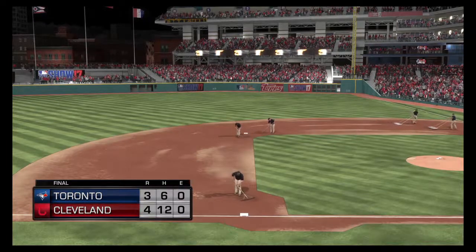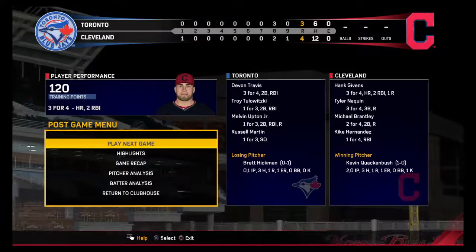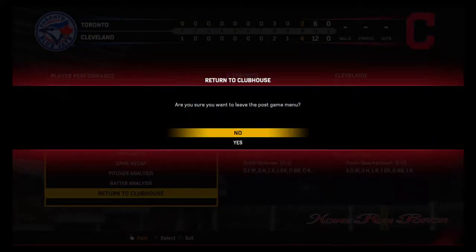And it's a 4-3 finish in this evening's ball game. The Cleveland Indians take the 1-0 lead here in the league championship series. So that's a wrap here tonight.